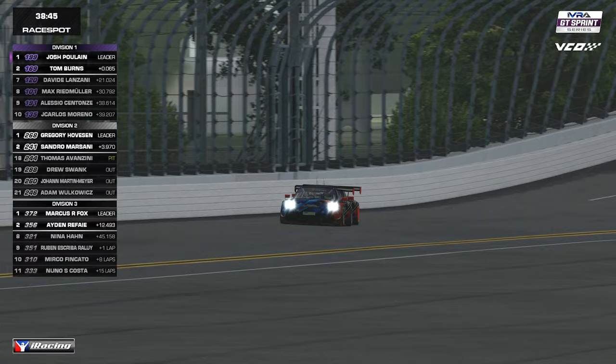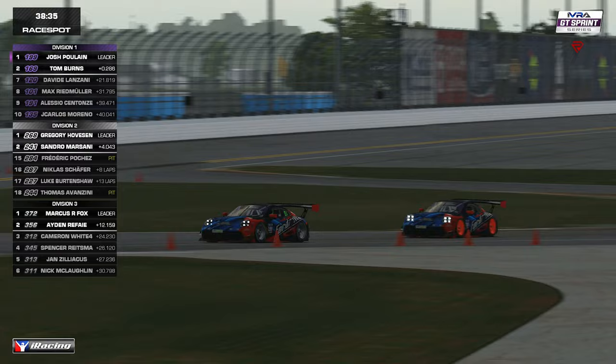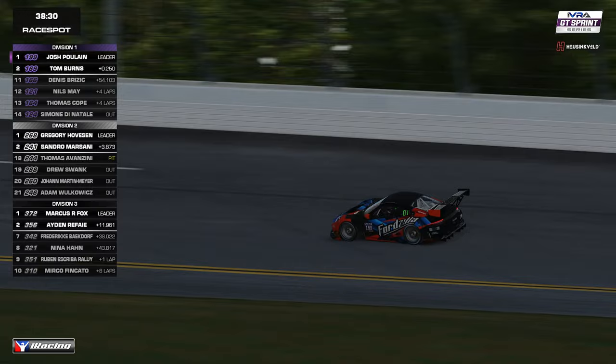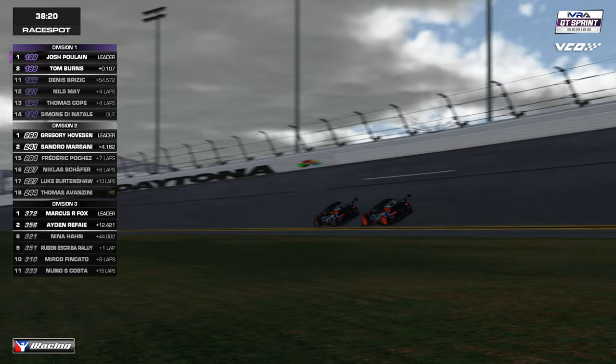And most definitely, that will be a good enough penalty for our third place driver to take over the lead, Philip Klinger of Team Heusinkveld. Most definitely loving this right now. 29 seconds is the delta. And tempers flaring for the Fordzilla cars. This puts them all the way back to about the edge of the top five.